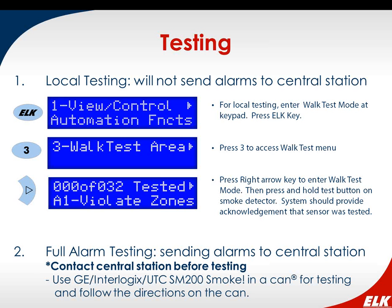So anytime you're going to actually be using the test button outside of walk test mode or using the smoke in a can, you're going to want to contact your central station and put your system in test so that they know that you're testing and that it's not an actual valid alarm, because it will appear so to them if you don't do that. And of course, they're going to then want to dispatch the fire department. And I'm sure, as many of you know, if you do that and it's not a true alarm, that can cause some fees to be incurred. So definitely call your central station and put it in test before you do that.